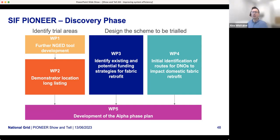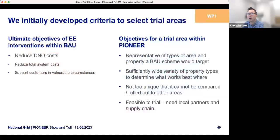Thanks, Jacob. Yes, as Jacob said, we've focused on work packages one and two, which are all about how you would identify the areas where you could trial DNO interventions. Just moving on to the next slide, please.